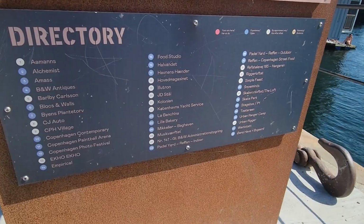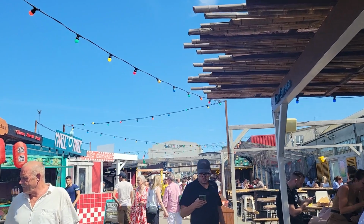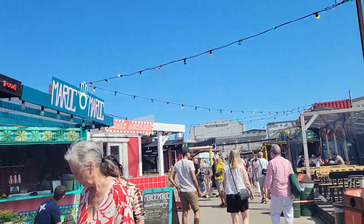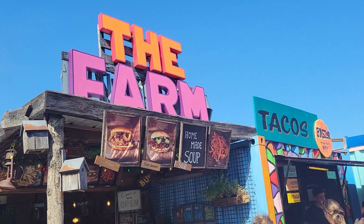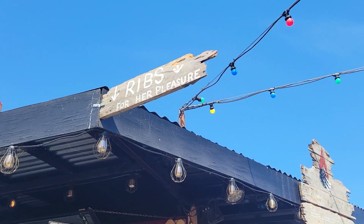There are definitely lots of shops and restaurants here. You can get almost any kind of food that you can think of. If you wander around enough, you'll definitely find a little stall serving exactly what you're hungry for. Japanese to fish and chips and everything else in between. And with a little humor on the side.